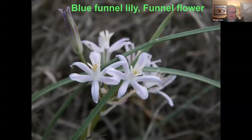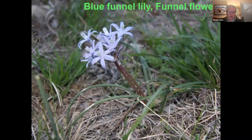The filaments fuse together and form a tube. And that's always interesting, that shape right there. But notice the flower color. It's a white with a very pale lavender color. Here are the leaves again. They look like a grass. And if a deer was to come along and bite this plant off right here to get all those flowers, all you'd have left are these leaves that look a lot like the Texas winter grass right beside it. So you have to be on the lookout for this one.